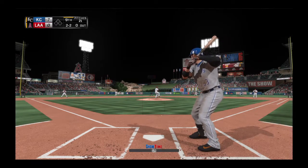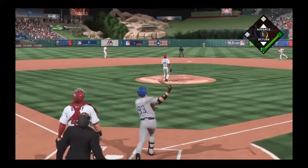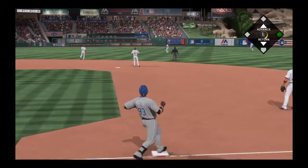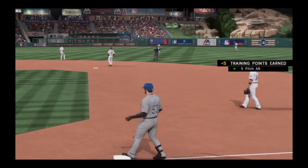Hey, let her fly. 2-2. This is skied into short left center. Rosario moving to his left. And that's the first out of the inning.